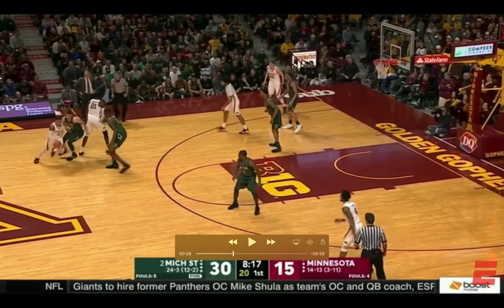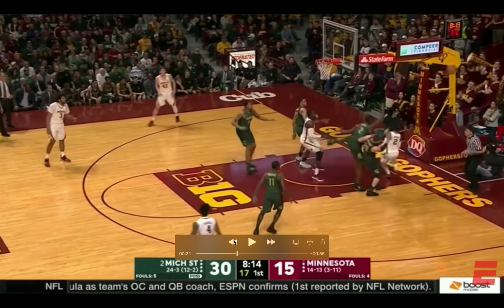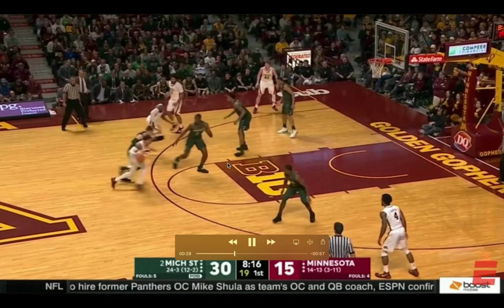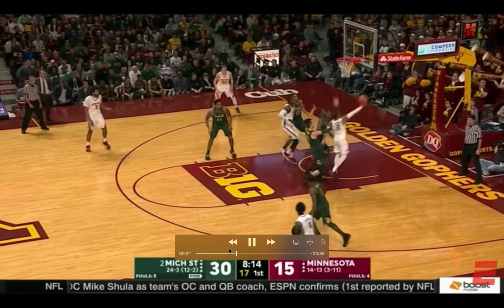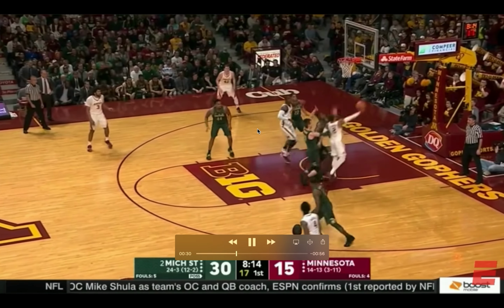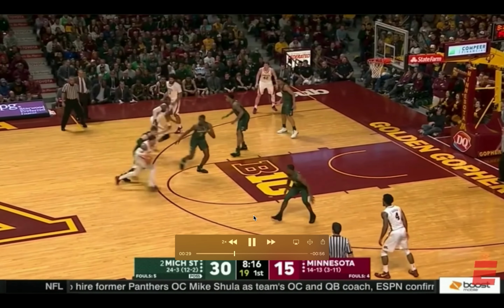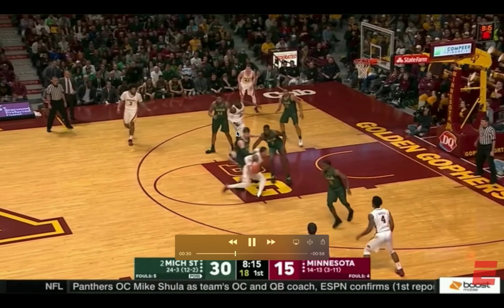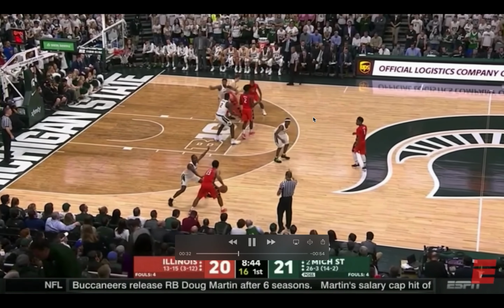This is probably my favorite play in here. Not only because Jaren has the timing and the instincts to block this, but look how he totally mirrors the ball handler's movement, the ball handler's pace. He stops right there a little bit as the ball handler stops, which is just unbelievable. It requires an unbelievable amount of mental and physical dexterity to pull something like that off.